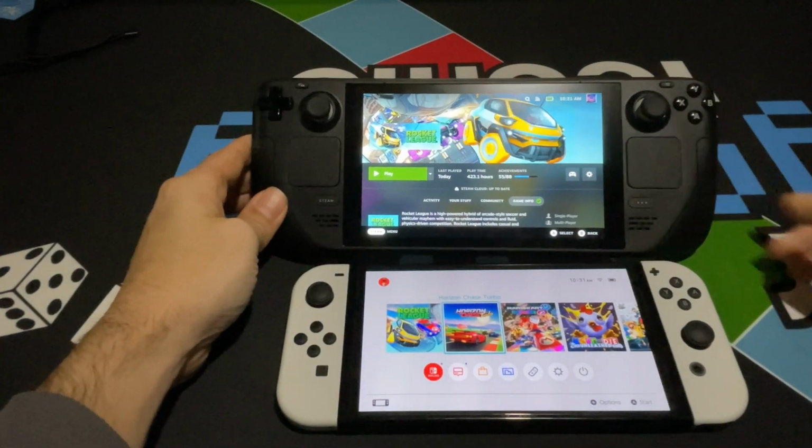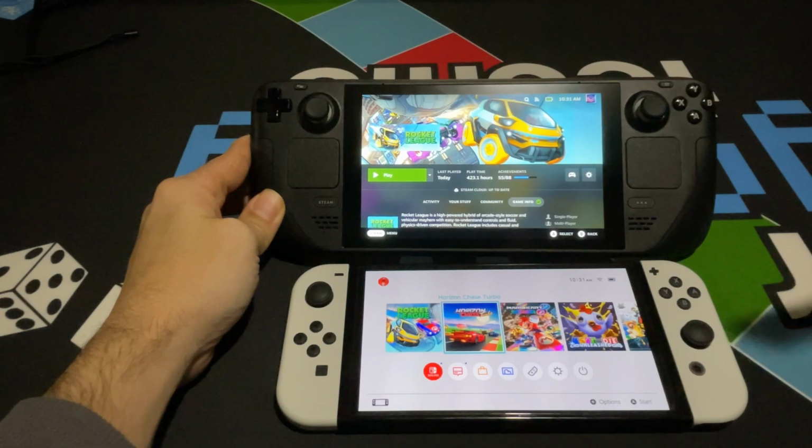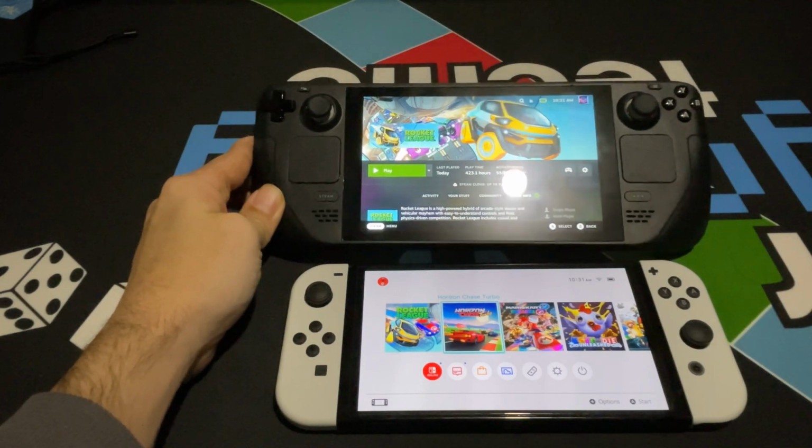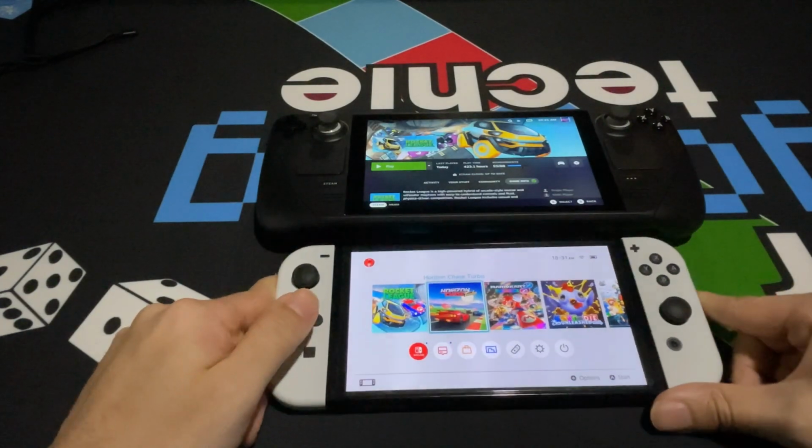So on the Steam Deck, you're going to be able to play those same games that you maybe had on the Switch, but Rocket League is going to perform at a much better graphic fidelity. So the games are going to look way better, even if they're multi-platform. And as we get older and older, of course, the Switch right now is already losing out to multi-platform games.